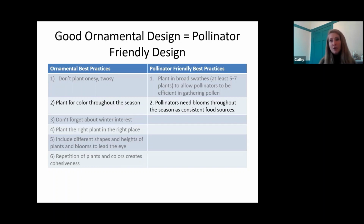She can't go to the grocery store in Short Pump. Once she's established her nest, she really needs that nectar and pollen base to be consistent throughout the seasons. And we're so lucky. In Virginia, we can have nectar and pollen sources blooming really from April all the way through the end of October.